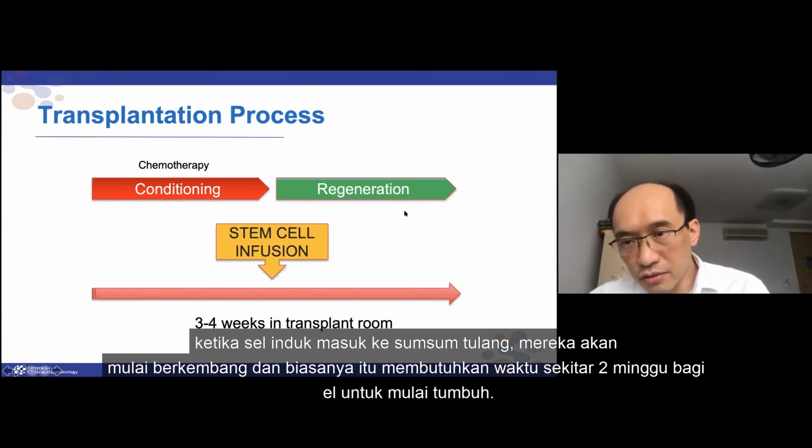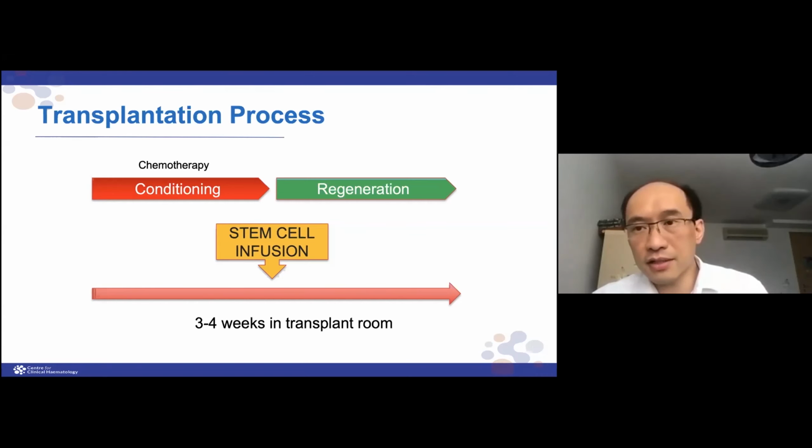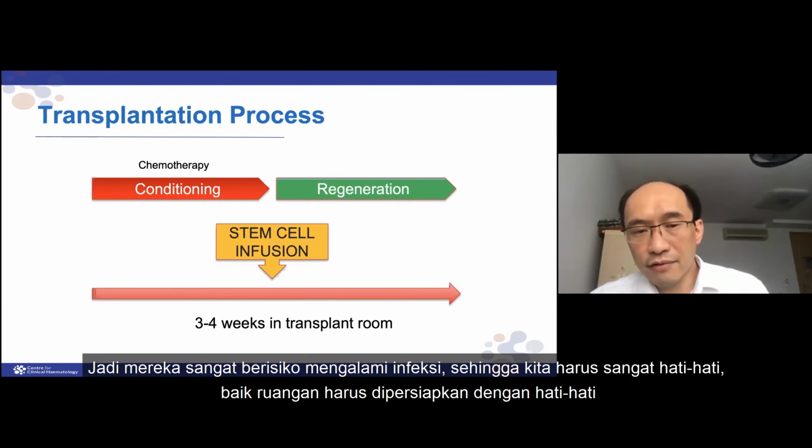So when the stem cells go into the bone marrow, they will start growing. And usually it takes around 2 weeks for the cells to start growing from there. So the whole process takes around 3 to 4 weeks of being in a transplant unit. We have special rooms in the 2 hospitals we work in to protect the patients. The risk is that during this period, usually the patient has a very low immune system, so they are very at risk of catching infection.